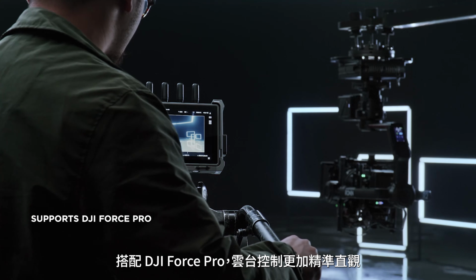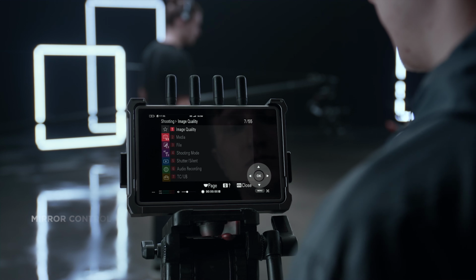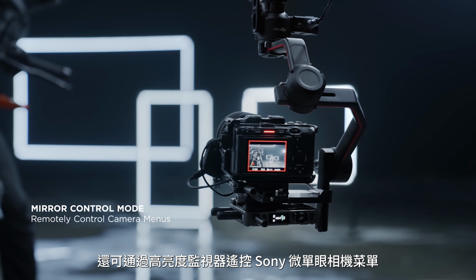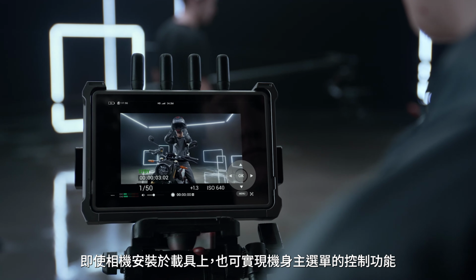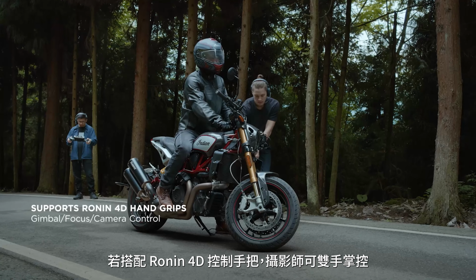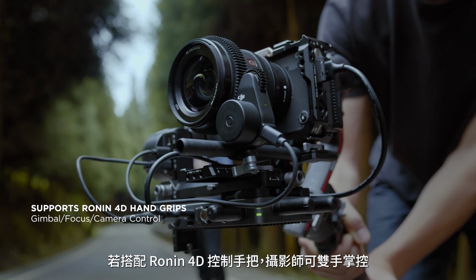With DJI Force Pro, it also enables more direct and responsive gimbal control. In mirror control mode, the virtual keys on the monitor can be used to remotely control the menu of Sony mirrorless cameras. That means users won't need direct access to their camera in order to adjust settings. Add the Ronin 4D hand grips to the Hibrite remote monitor for intuitive control of the gimbal, focus, and start-stop recording, similar to the experience of using a Ronin 4D.